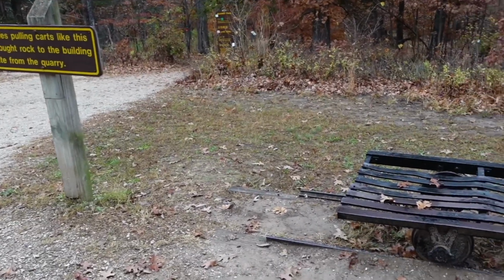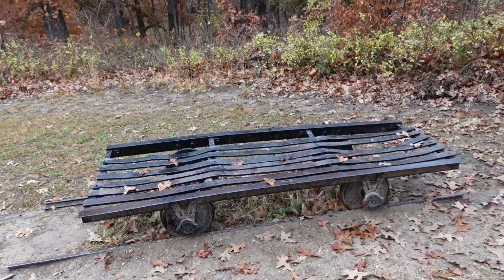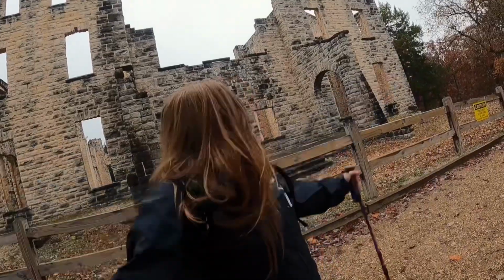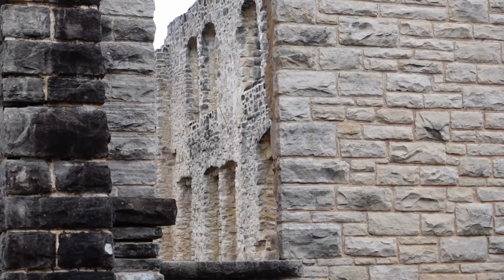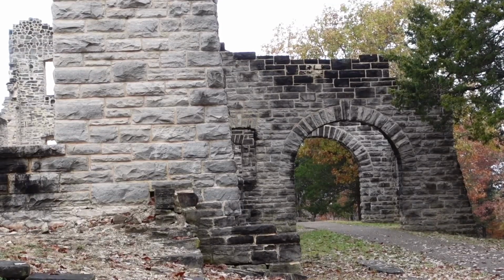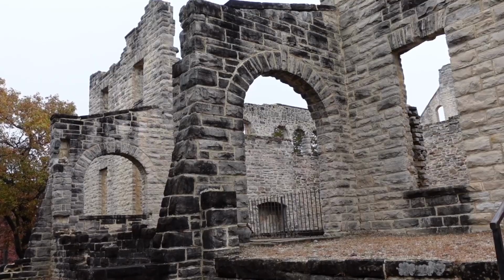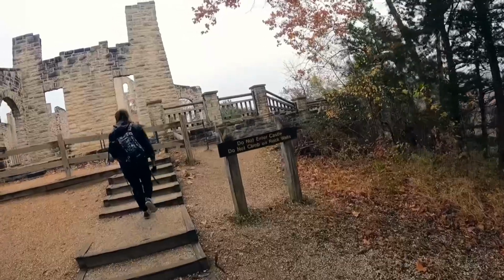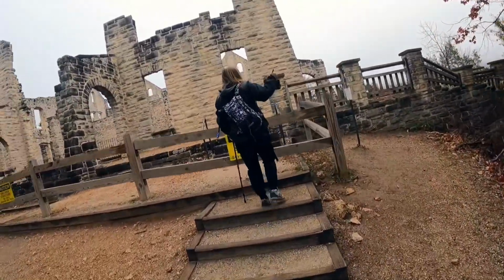The way that they brought all the stones to make the castle was by pulling carts like this by mules on a mini railroad. It's crazy. Enter the castle. Do not climb on the rock walls, honey. Try to resist the urge.